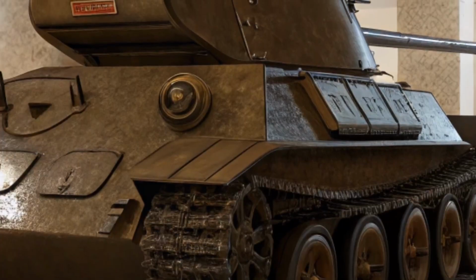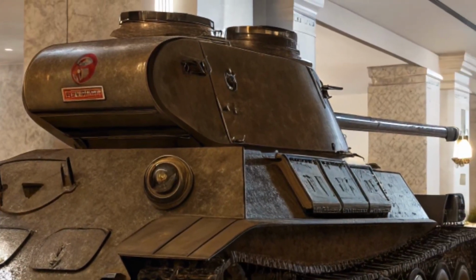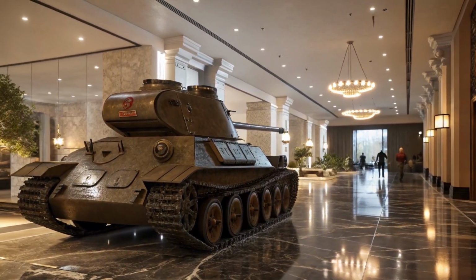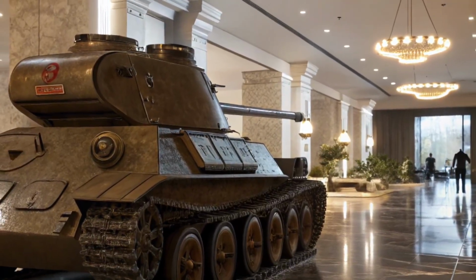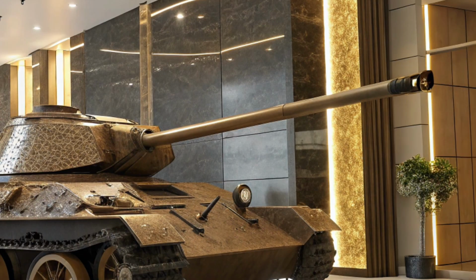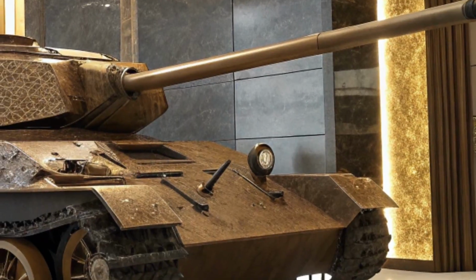The cultural legacy of the T-34 is equally massive. It has been immortalized in books, films, documentaries, and video games. For many, it represents the might and determination of the Soviet Union during its most desperate years. It is an enduring symbol of victory against overwhelming odds, a physical embodiment of the phrase "quantity has a quality" all its own. When reviewing the T-34, one must look beyond just armor thickness or turret traverse speed.